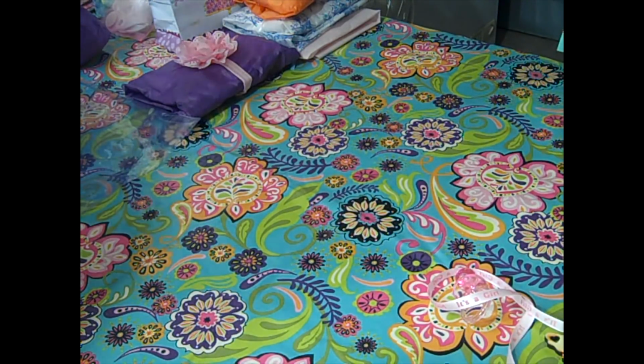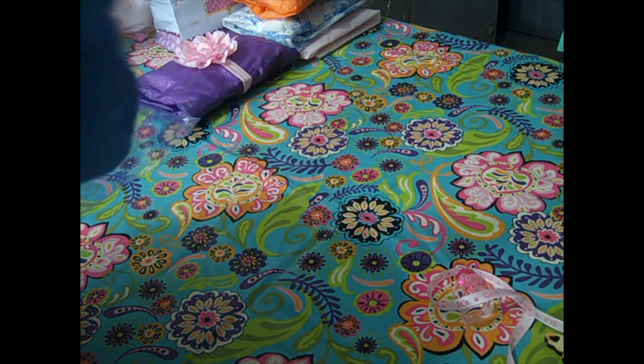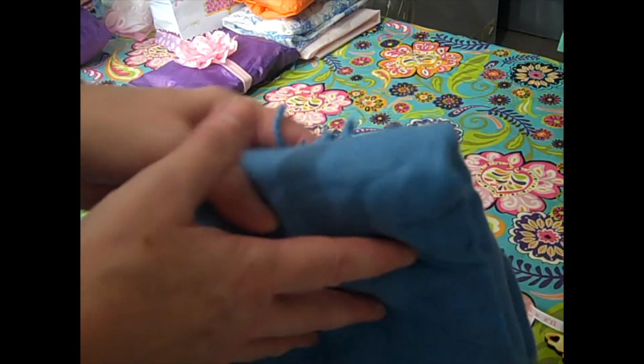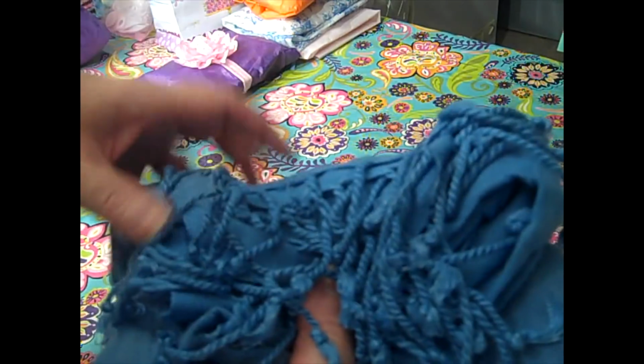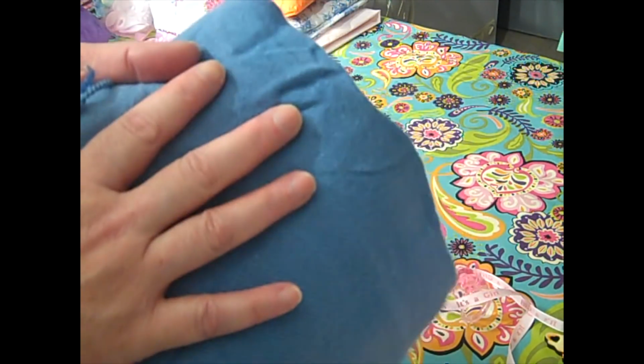I am going to pack up, I only have a couple of these left. This is actually a scarf I bought in Ethiopia. It's just plain blue, and it has the same exact color blue on the fringe. The women in Ethiopia, the Christian women, when they pray, put this over their head. They cover their head when they pray.